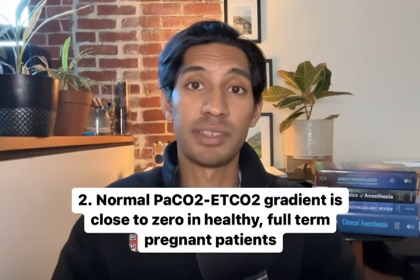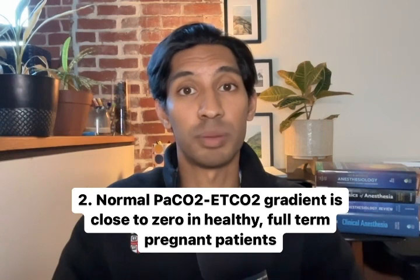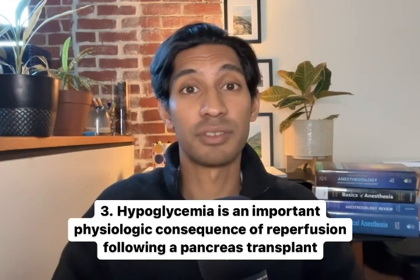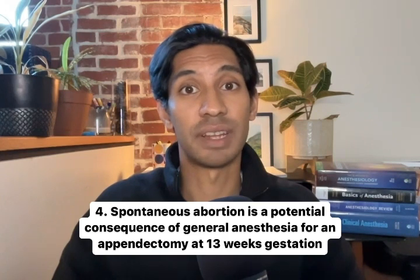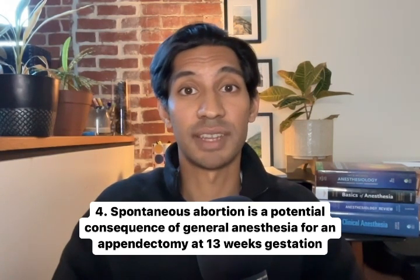The second point is that in full-term pregnant patients, you're going to see little to no difference between a PaCO2 and an end-tidal CO2 tracing, and that's because there's very little to no dead space ventilation. The third point is that hypoglycemia is an important consequence of reperfusion after pancreatic transplant. The fourth point is that spontaneous abortion is a potential consequence of receiving a general anesthetic in the first term of pregnancy for a surgery such as an appendectomy.